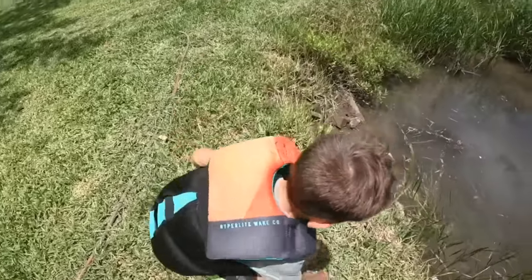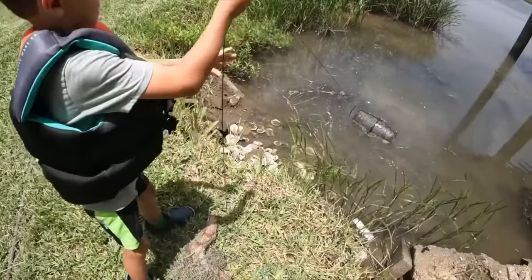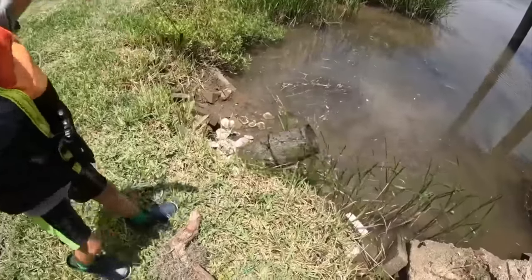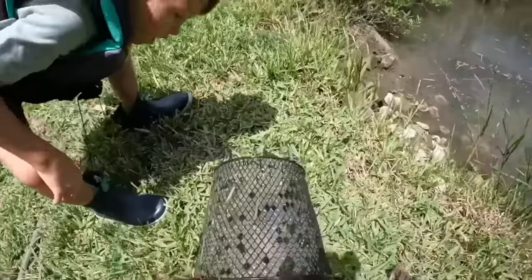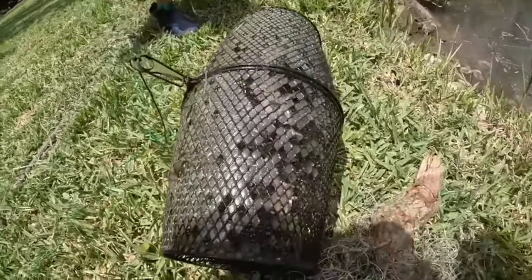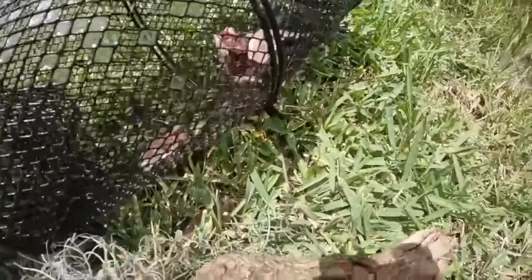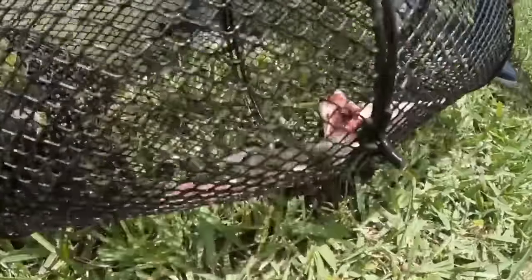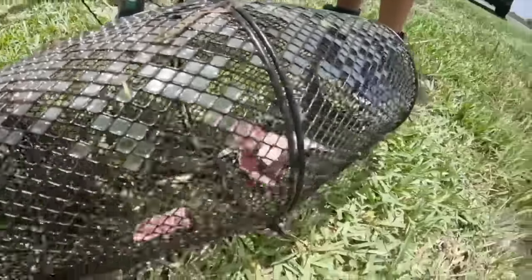All right, Jack wants to check the minnow trap. Get it in. Get it in. All right. We all see the minnows? It's full of minnows. Minnows! We catch minnows! Wow, Jack, you did good, man. See, I put it in a good spot. You want to touch them? Go get a bucket, dude.